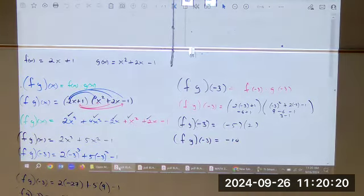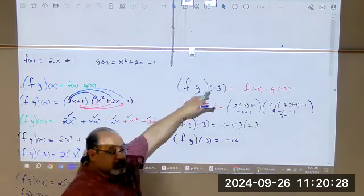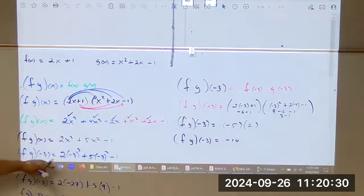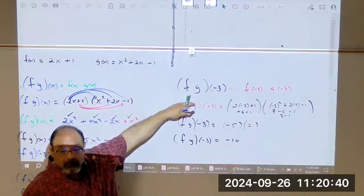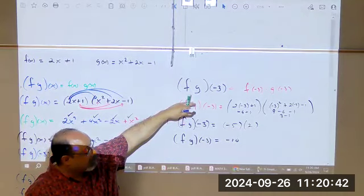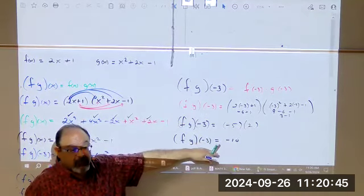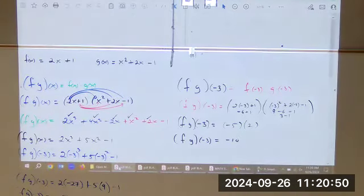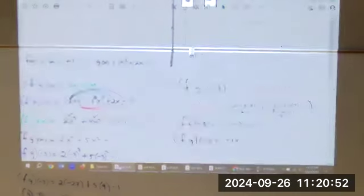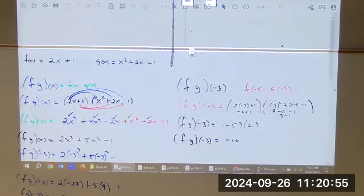If you are not asked to figure out what is f times g of x, and all you have to do is figure out what is f times g of negative 3, if this was the only question, why go to all this risk of getting something maybe wrong, and then try to plug negative 3 into this, when all you have to do is this? Okay. Substitute and simplify. And then product becomes quotient. Once we learn how to multiply, we learn how to divide. Quotient. Fractions.